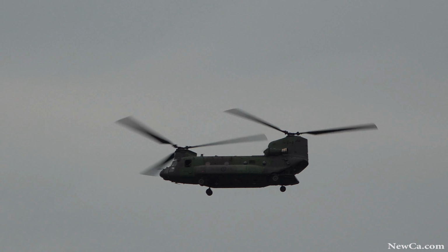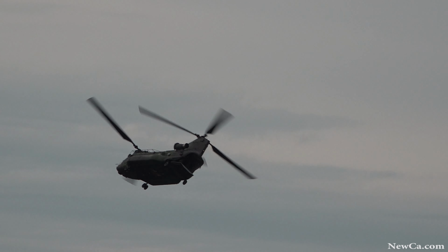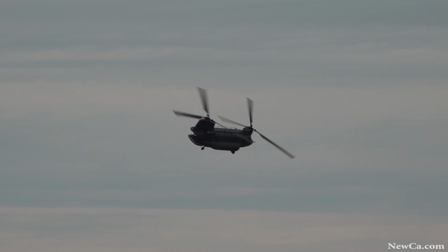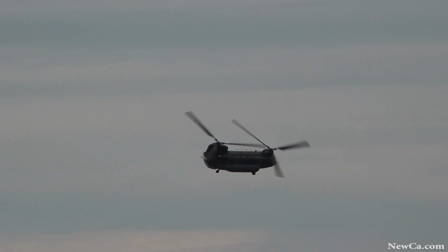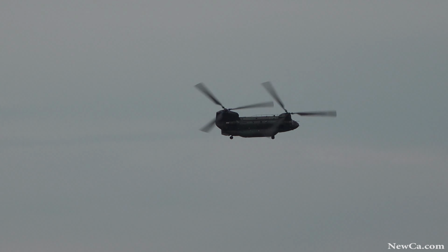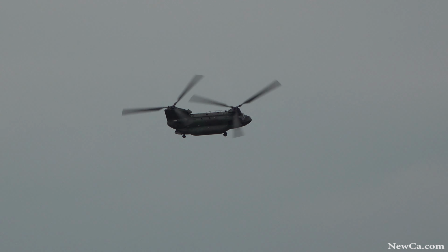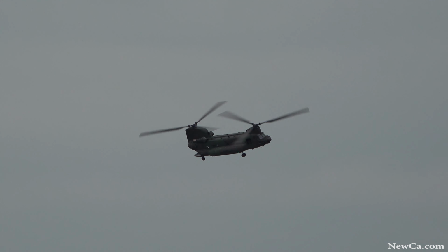Now the Chinook is an advanced multi-mission medium to heavy lift helicopter used to transport equipment and personnel during domestic or deployed operations. Since its most recent upgrade, the CH-47M has increased its internal fuel capacity, allowing it to fly twice as far as previous models.